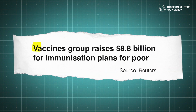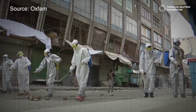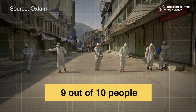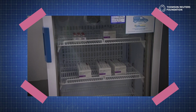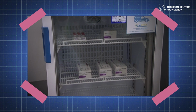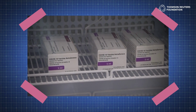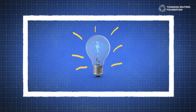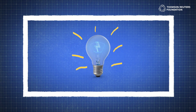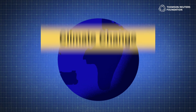Despite pledges from some pharmaceutical companies to distribute a large share of their vaccines to developing nations, campaigners have warned that about 9 out of 10 people in low-income countries are unlikely to be immunized this year. This is partly connected to another big issue. How do you keep the vaccines at the right temperature when some poorer regions have no electricity to run cold storage? Well, one solution is off-grid clean energy. And it's an answer that could help curb climate change too.